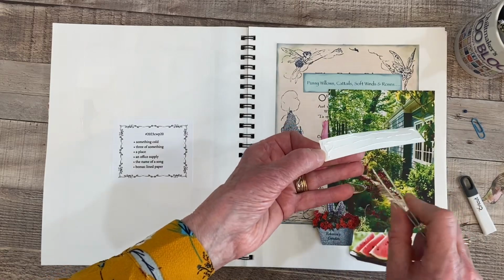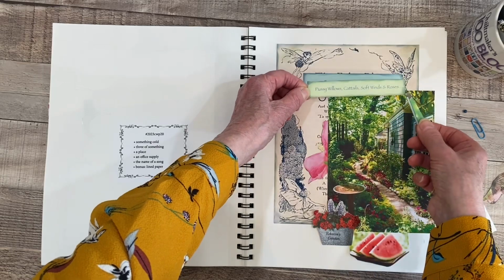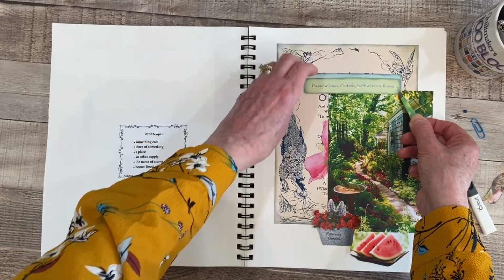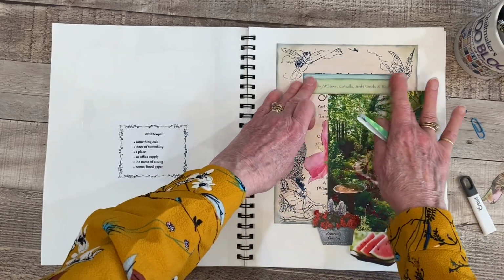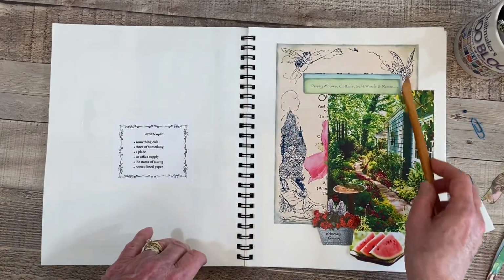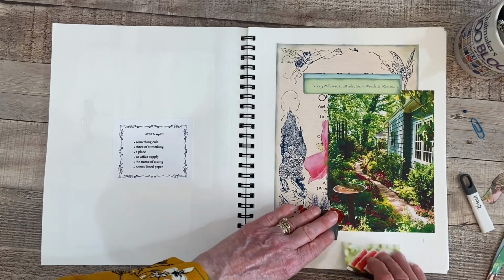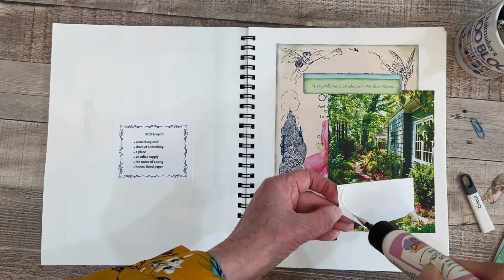Tweezers, here we go. There. I kind of like that. I think that makes me think of clouds up there. And the green goes with all the greens in the picture. Let's see, and I will tuck this guy under here.